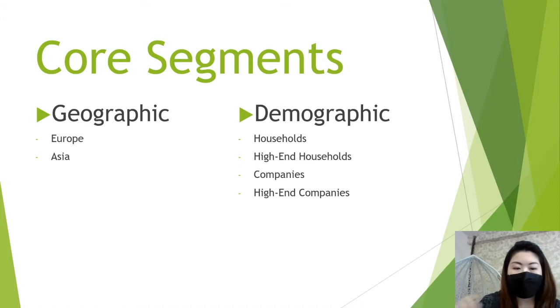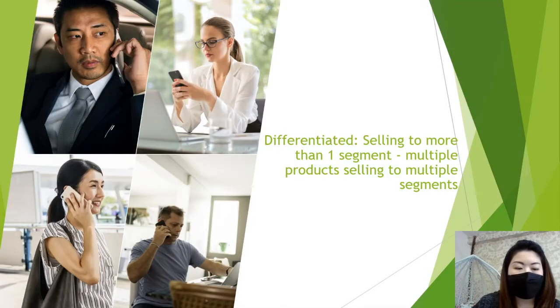Core segment. Using geographic segmentation in Europe and Asia, and demographic segmenting: household, high-end household, companies and high-end companies. We are using a differentiated approach, selling to more than one segment, with multiple products selling to multiple segments.